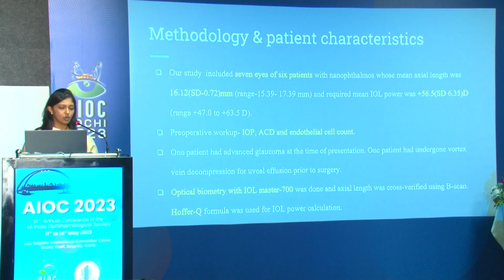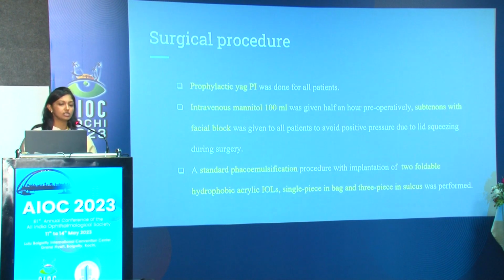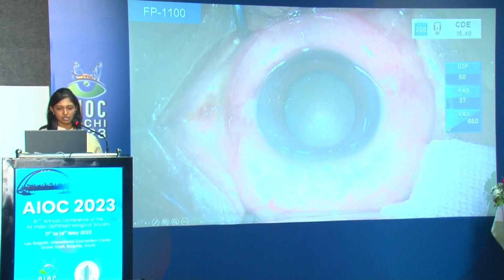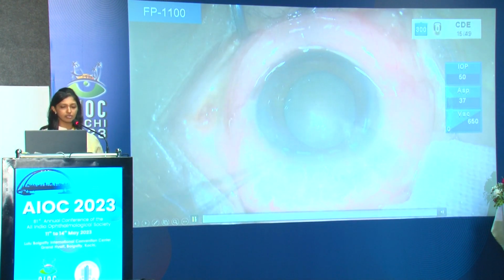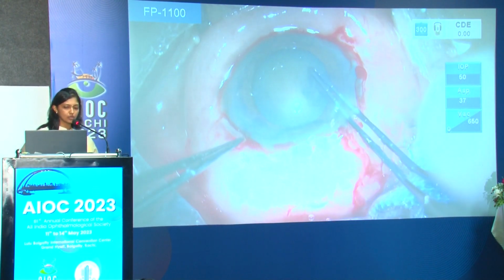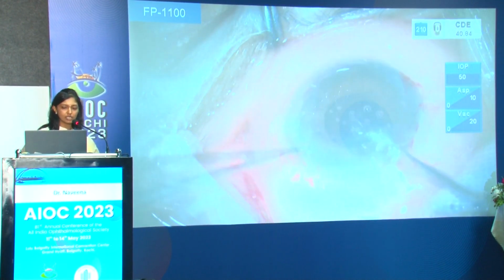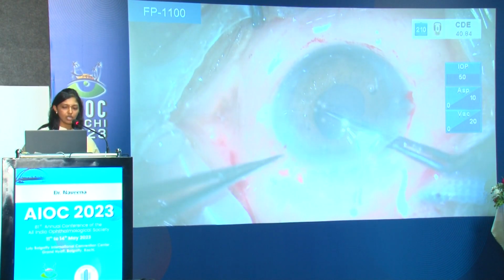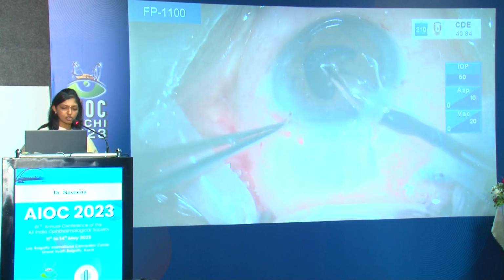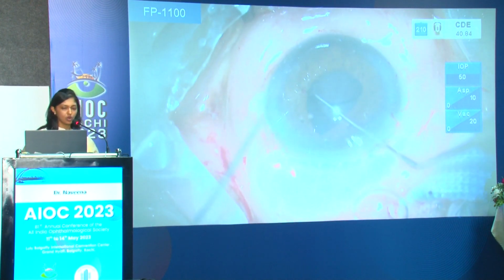Optical biometry with IOL Master 700 was done and the axial length was cross-verified using B-scan, and the Hoffer-Q formula was used for IOL power calculation. Coming to the surgical procedure, a prophylactic YAG-PI was done for all patients. Intravenous mannitol 100 ml was given half an hour prior to surgery. Subtenon with facial block was given to avoid positive pressure due to lid squeezing during surgery. A standard phacoemulsification procedure with implantation of a foldable hydrophobic single-piece IOL in the bag, followed by implantation of a foldable hydrophobic 3-piece acrylic IOL in the sulcus was done for all patients.